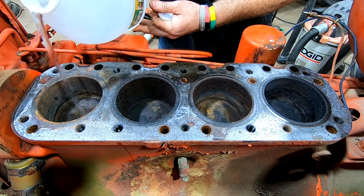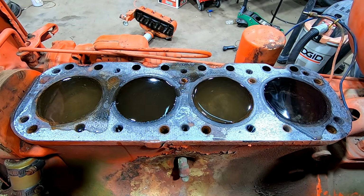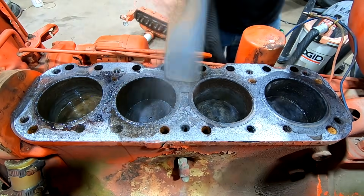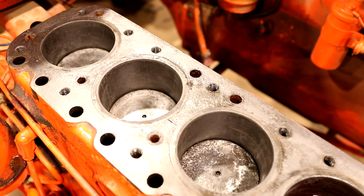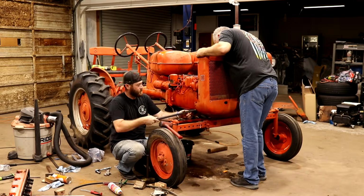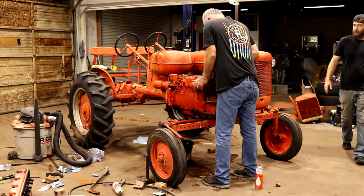We started off just topping them off with vinegar, allowing it to set overnight. When we came back the next morning though, it looked pretty messy. So we vacuumed all that out, started over again, cleaned it up with a wire brush as well as a little bit of sandpaper, and then filled it up with some Evapor Rust. The next day, three of the cylinders had allowed the Evapor Rust to pass by, but that front cylinder seemed to still be stuck. We also went ahead and pulled off the front grille. That way it allowed us to get down onto that crank pulley a little better. So now hopefully we can just work that front piston loose and be able to actually get it turning over.